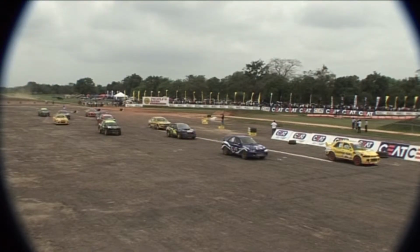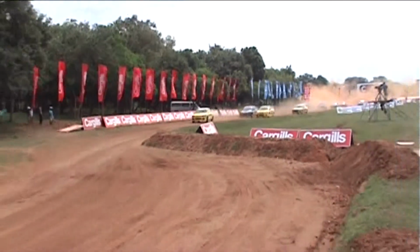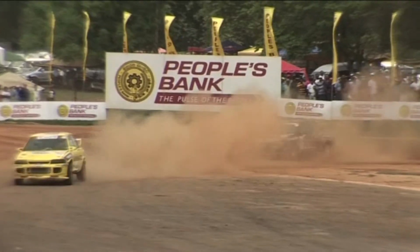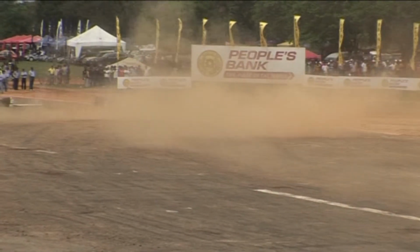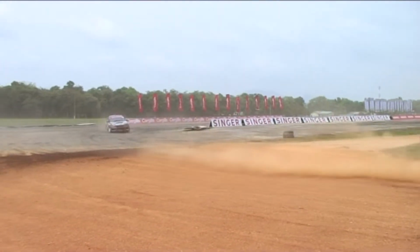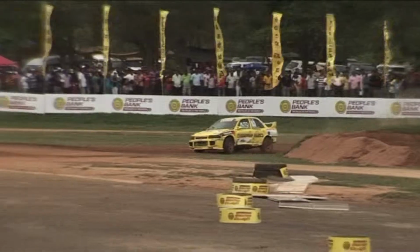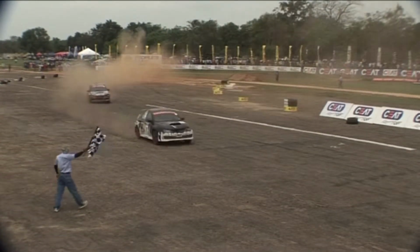On the restart, Ashan Silva in his Evolution 3 charged off to an early lead and then consolidated his position throughout. The action continued throughout the race, and as you can see here, one of our cameras almost gets destroyed. Pasindu Piris in second place was also very quick, but he could not make a serious challenge in the end, and Ashan walked away with the race, with Pasindu finishing second and Aravinda Premadasa ending up third.